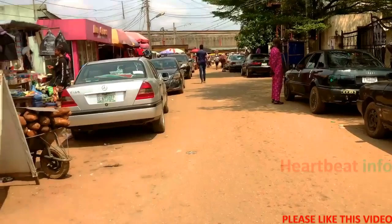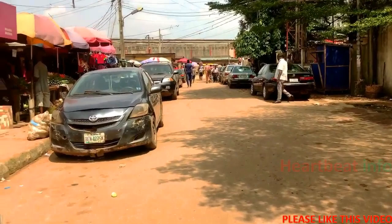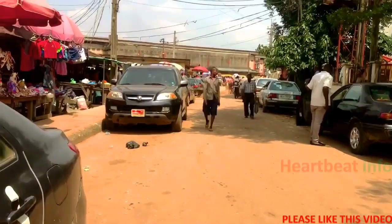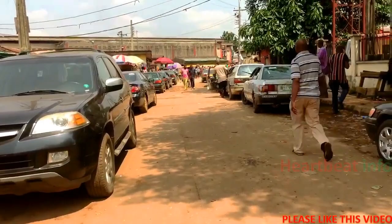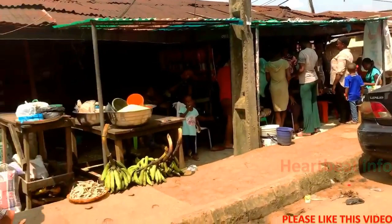Now in this place, we still have some people that sell fruits. If you come here, you get all manner of fruits. Instead of going into the market, you can just come here quickly before you board your cab, because I normally take this particular cab, since I stay in the GRA area. Before I enter, I just cross over to the left and get my fruits there. Most fruits here are very okay and they are fresh. You can see the banana and plantain.